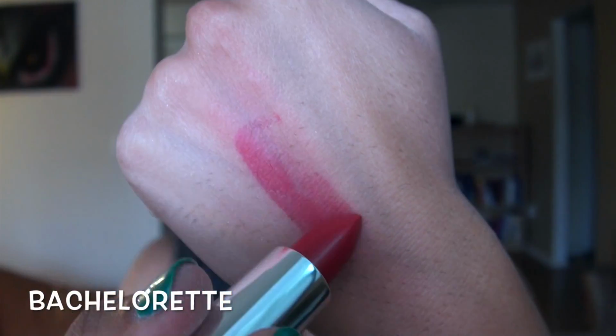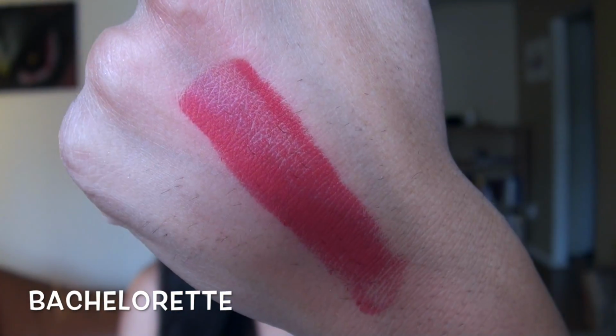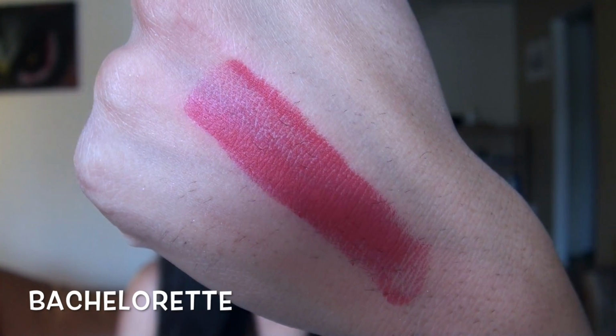This next shade is Bachelorette, which is an incredibly bright hot pink. This one does have a little bit of red tones in it, so it's not a straight up hot pink. It's kind of like a pinky red. This one is another matte shade, and this one did drag a tiny itty bitty bit. Not as much as the last one that I told you that dragged, the French sounding name, but this one did drag a little bit.